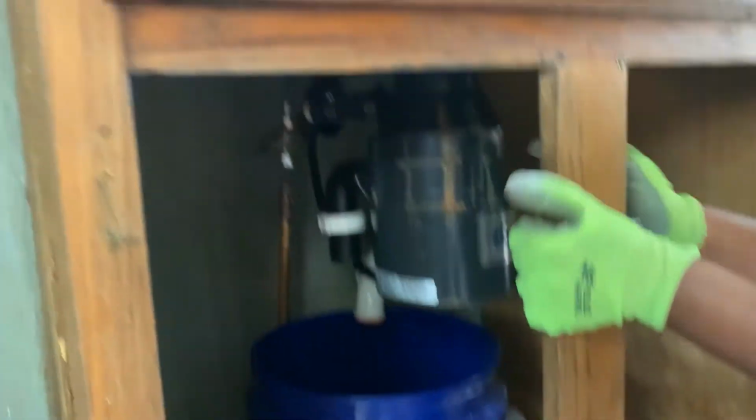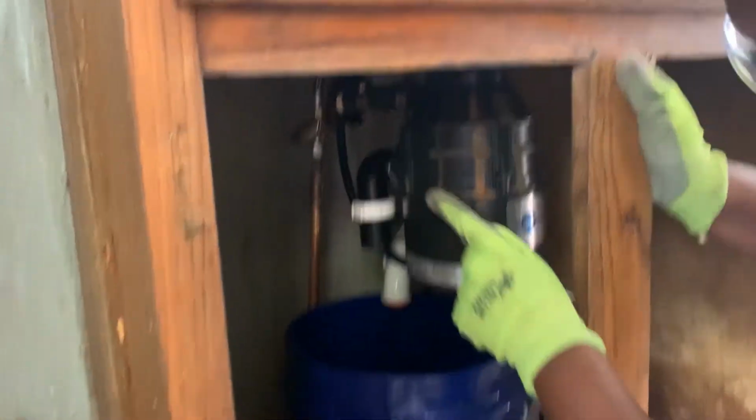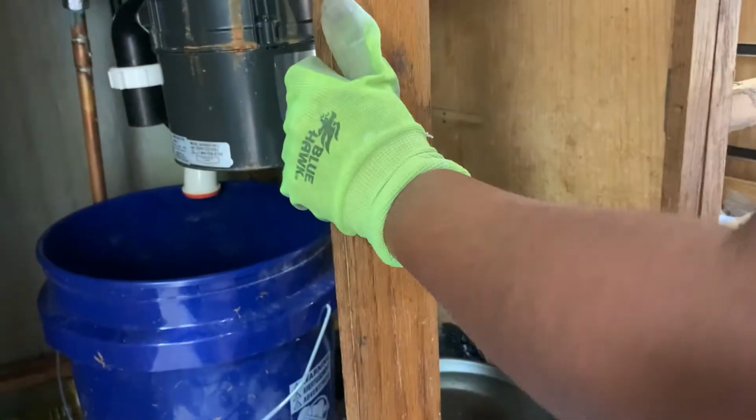Okay, so now I need to unscrew these little valves, untighten these up. Can you get close in there for me, Lexi? I just need to take off that nail right there, untighten this valve up here, not this, but this part right here. That's tight. So I can loosen it off and just slide the sink right off at the top.